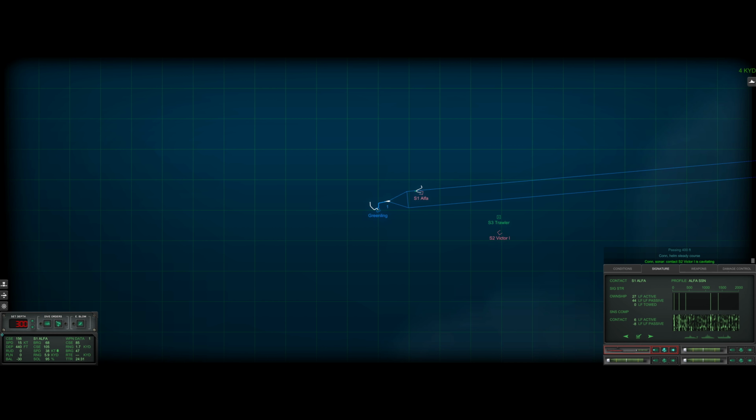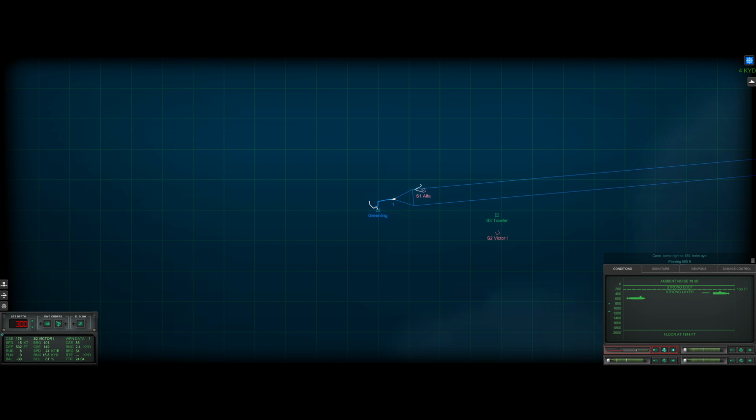Now, other problem. The Victor 1 is pinging sonar, Sierra 1 is cavitating. So he appears to have heard the sounds of combat and is now pinging actively. Well, we're heading for the depths. We're gonna come right to 180, helm. We can't reach 1900 foot, at least within our test depth, but the Greenling, after an incident about a decade ago, we've had the test depth recertified.